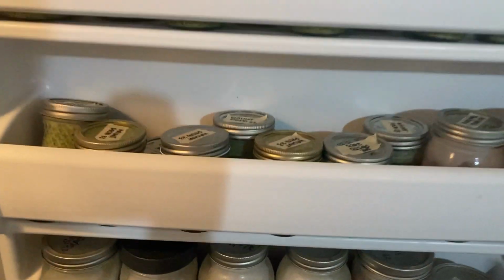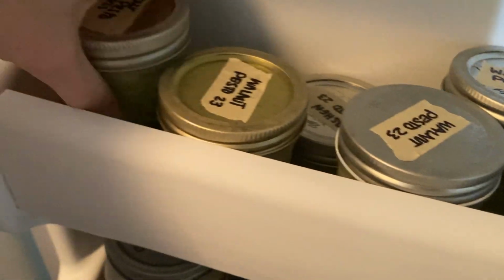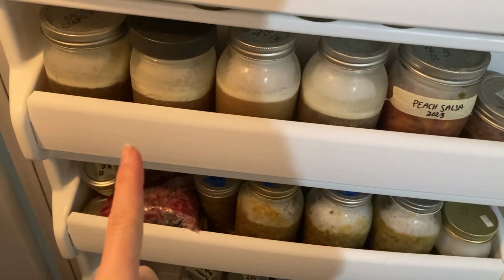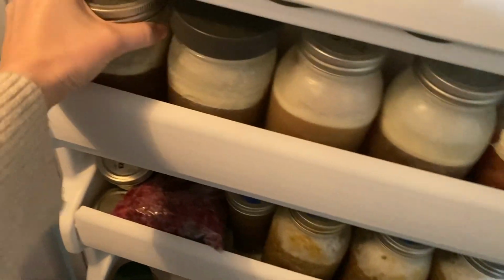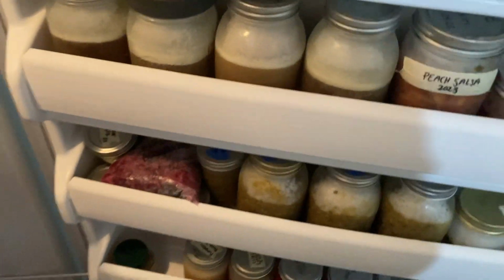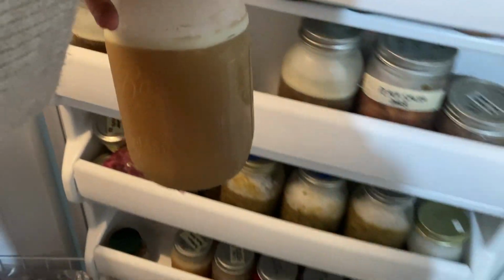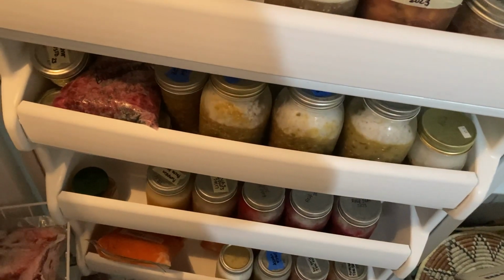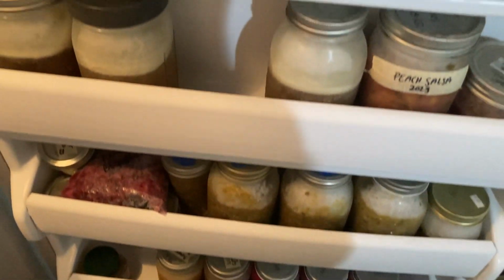Let's see what else we want. I'm sure that we could do some pesto this weekend, so I'll pull out some pesto as well. And maybe some broth. Is this broth? Nope, that's my salt. Yeah, that's broth. I'm gonna take out some broth because I will use that for something. This is what I do. I just pull out stuff and then I make meals from it without really thinking about it ahead of time.